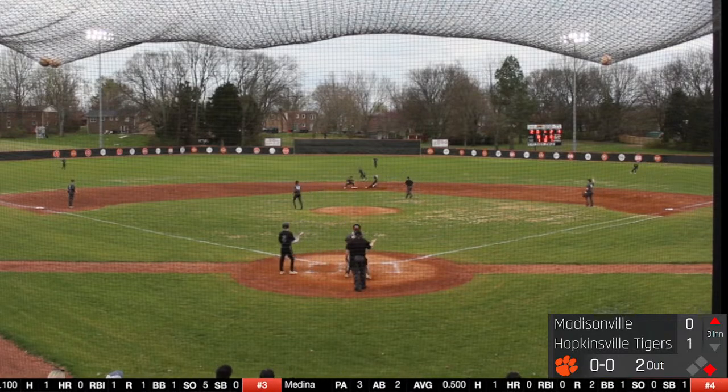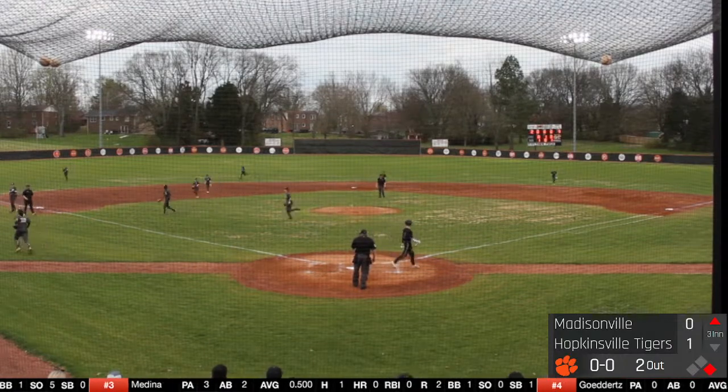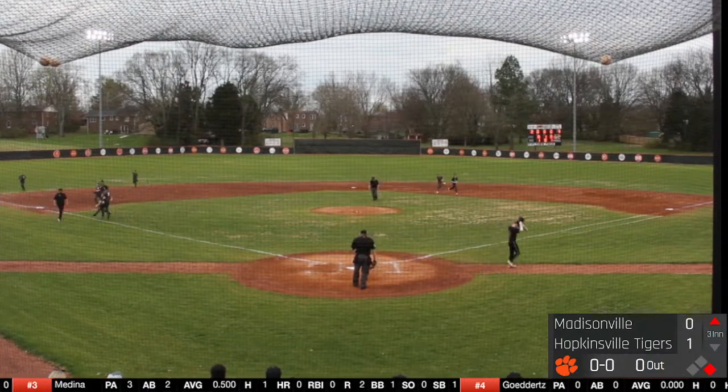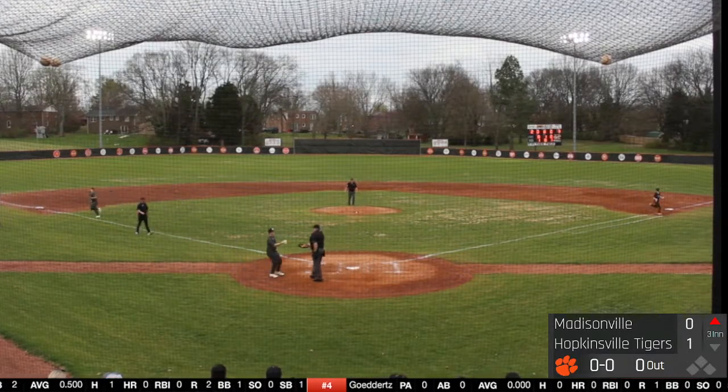Runner goes. Mays throws him out. Great throw by Mays to get him out and end the inning, leaving just a great inning. Way to play that, guys.